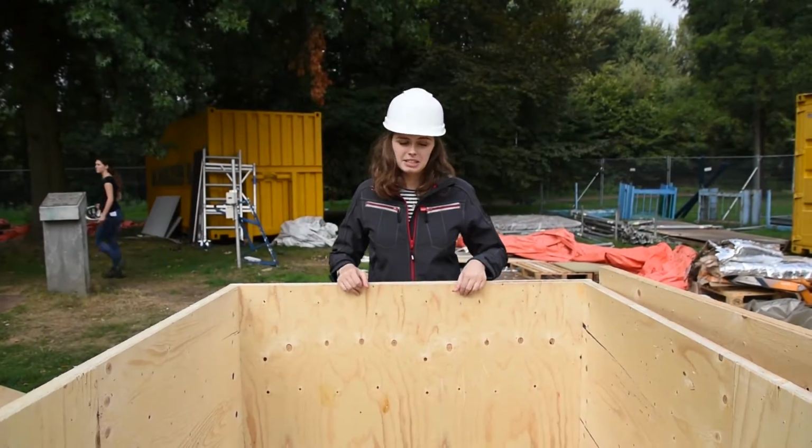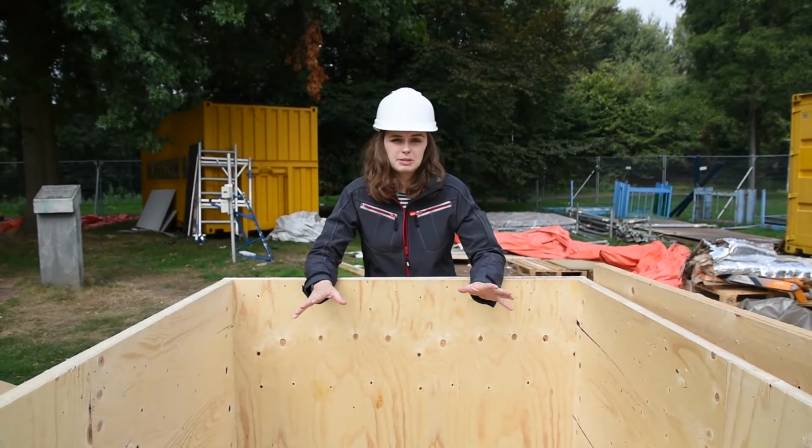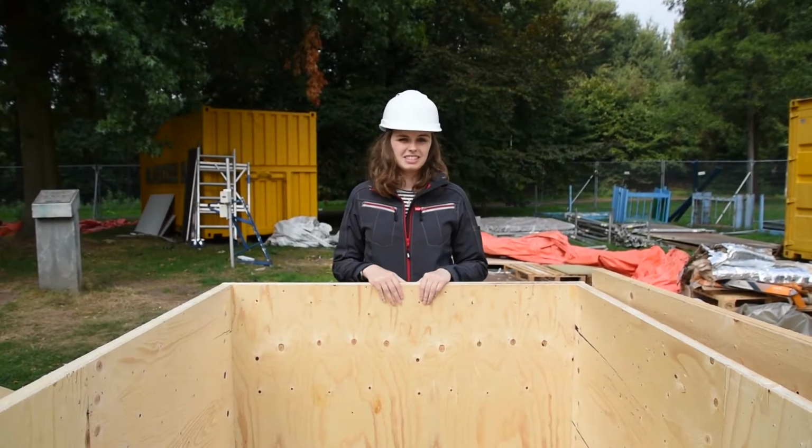So this is one of the crates with all the small parts of Link. Together with the bigger parts and other crates, it's going to be transported to the port of Rotterdam, where they're going to be put into sea containers and then shipped to Dubai. Well, see you in Rotterdam.